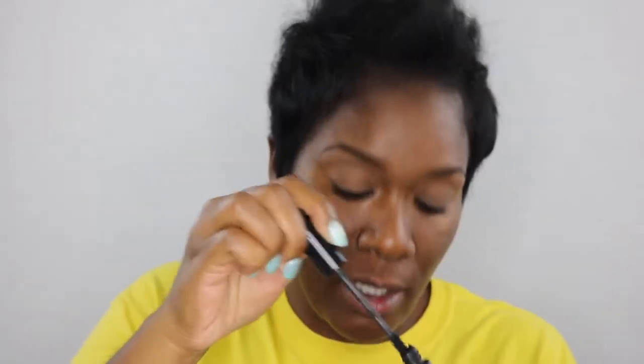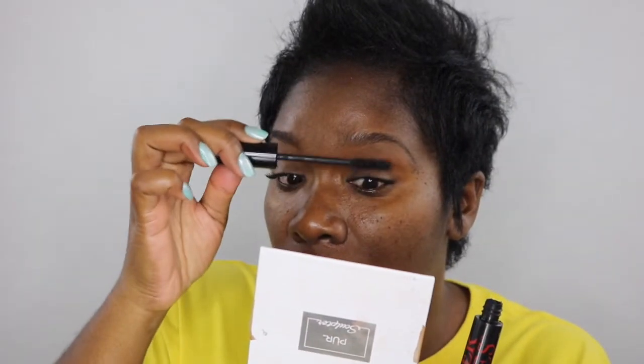My eyes, it's all your trigger. Oh my gosh. Why do I put myself under this pressure? I'm not doing any foundation, and just really coating my lashes. No eyeliner, none of that. And my eyes are so itchy, oh my gosh.